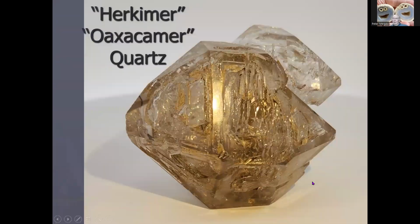Just as you do in upstate New York, you do get what are effectively diagenetic quartzes, similar to the Herkimer quartzes. In Mexico, they call them Oaxacamers, even though they come from about as far away from Oaxaca as you can get in Mexico. So Oaxaca, for those of you who aren't familiar with Mexican geography, is a state in southern Mexico. These come from Coahuila, which borders Texas.